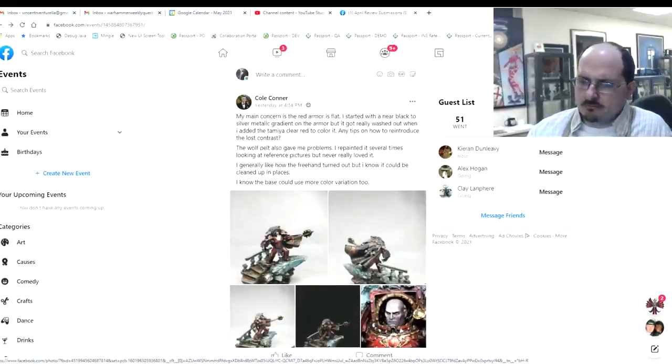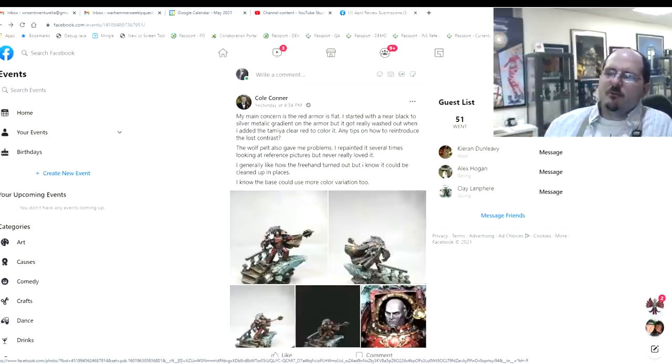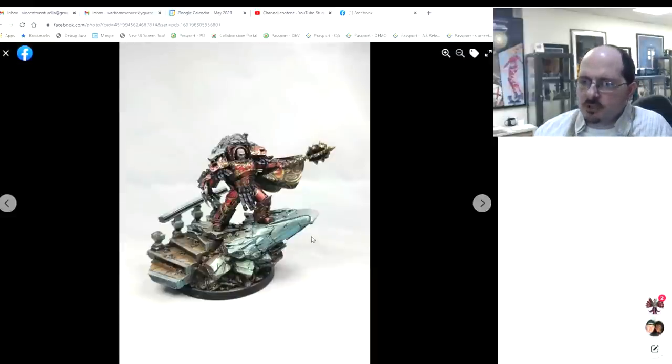Okay, Cole. So his main concern is the red armor is flat. Started with a near black to silver metallic gradient on the armor, but it got really washed out when I added the Tamiya clear red to color it. Any tips on how to reintroduce the lost contrast? So there isn't really a way you can reintroduce the lost contrast when you're working in that candy coating method, unfortunately. That's one of the problems with candy coating, is once you put that red over there, you're done.